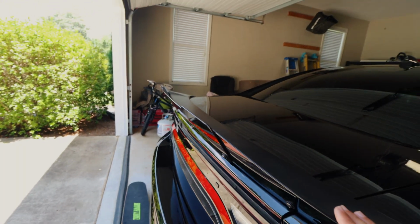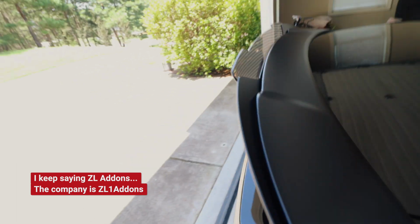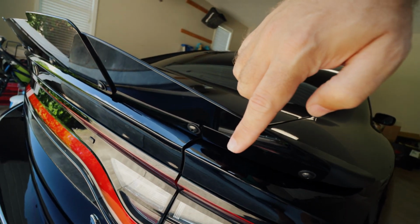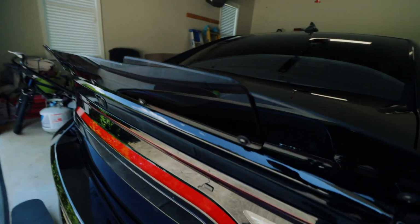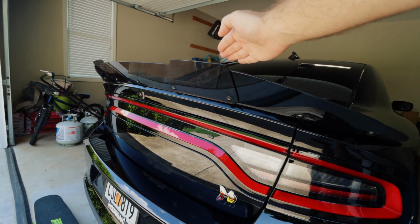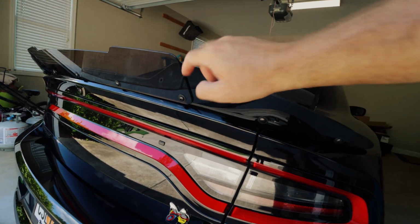So with this particular one from ZL1Addons, I did note that on this back side the finish is textured, and on the front side it's gloss, or maybe I'm saying that backwards, but the side that faces out should be the gloss side, and the slightly textured side should be up against the spoiler. Apparently there was some confusion. This middle section, which is the tinted plexiglass part, is shiny on both sides, and it should be mounted on the outside of the plastic wicker bill.